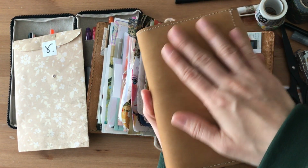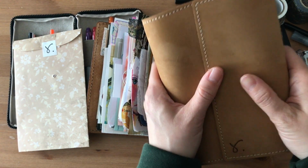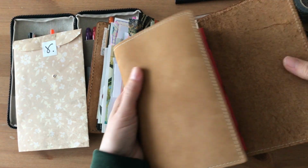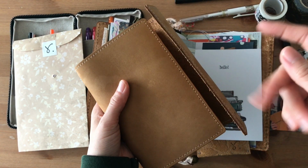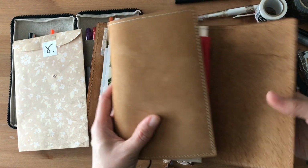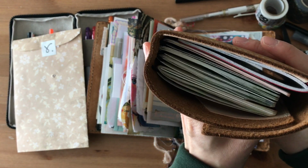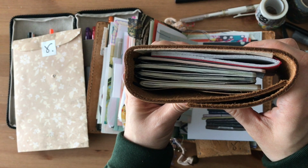But oh my gosh, this is so nice. And it's perfect for travel because it is so nice and lightweight. The leather is lightweight, but it's not flimsy at all. It's not very floppy. It's nicely structured. I absolutely love it. And you can see the side profile there. I always like to show the thickness of the leather.